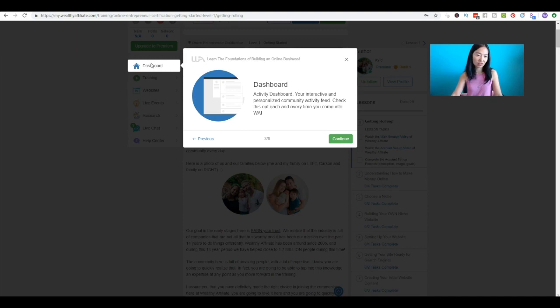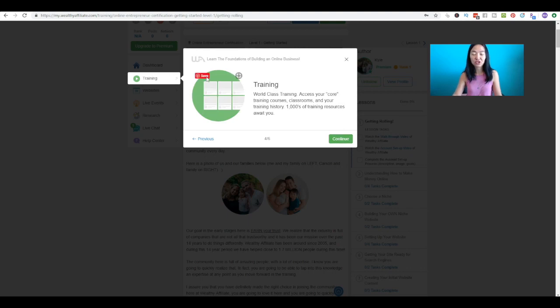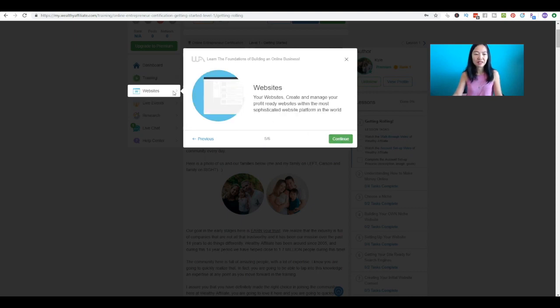And then it's going to go through your menu here, which is your main navigation for the website. So that's your dashboard. And then your training, which is the second tab, which is very important. That's where you're going to find all the lessons. And then here is very important as well, because that's where you're going to build your websites.